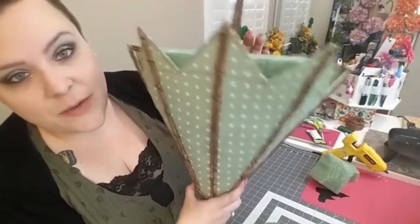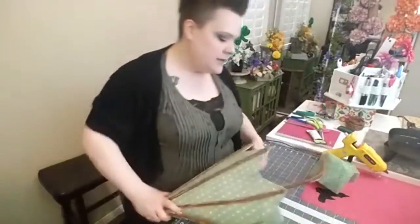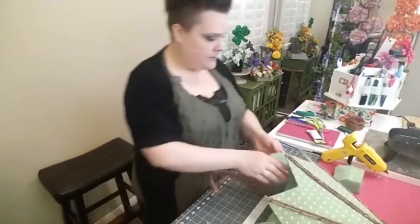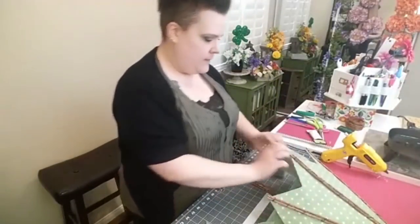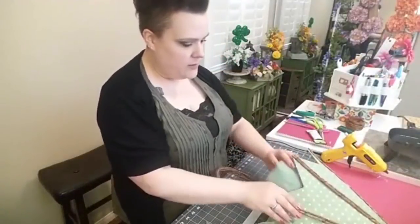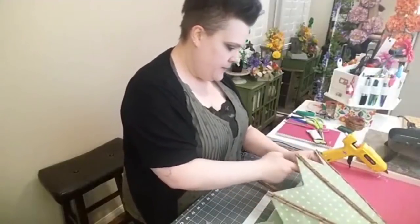So that's basically how I got that to secure on. You got a little bit of wire here. Tiny bit of glue on the inside. Now these pieces I'm going to glue in. Yep, okay, I remember which side goes on which one. These pieces are going to get glued in as I push them in.